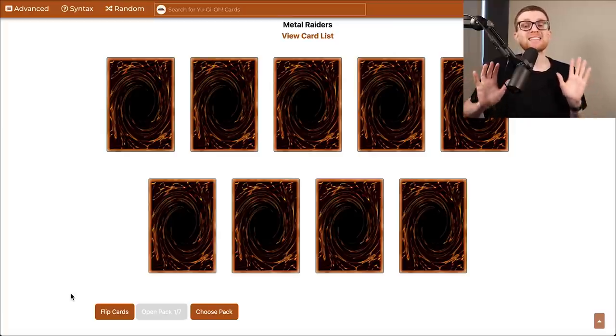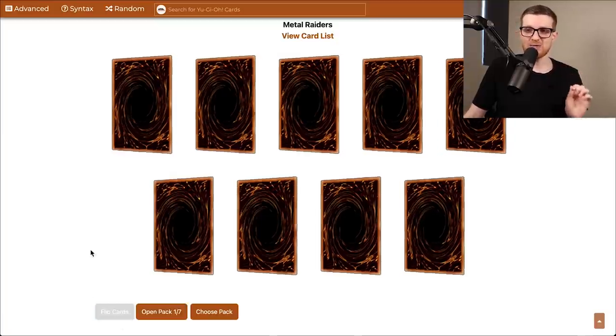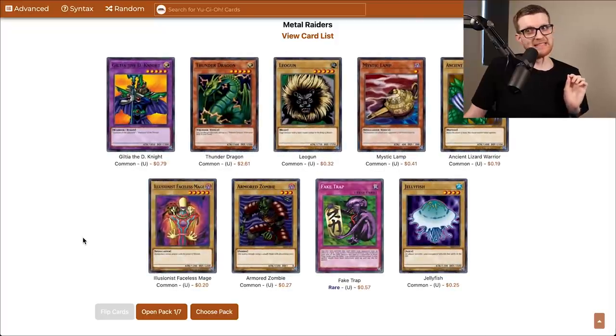All right, so now we've got 7 packs of Metal Raiders. Definitely a few less than the Magic Ruler packs, and I did pay a premium for these, but again, in the common and rare slot, there are a lot of very good cards from Metal Raiders. So let's flip them up and see what we get. Oh, this is not what I wanted to see.